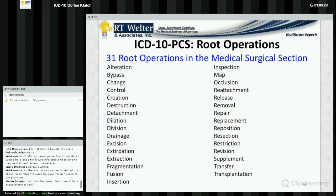So here are the 31 root operations in the medical surgical section. As you can see, they're very broadly categorized, or very, very broad. So inspection, detachment. We're going to talk about some of these more in depth to give you an idea of how they're really defined in PCS.